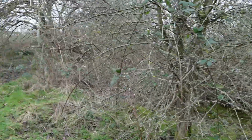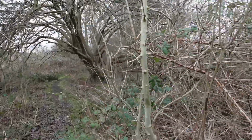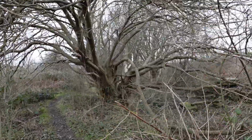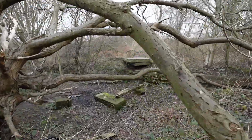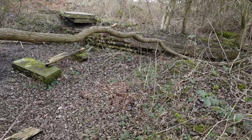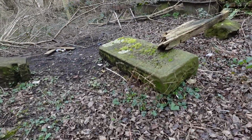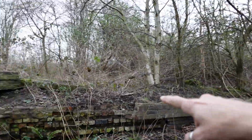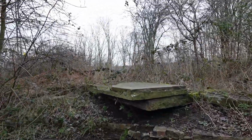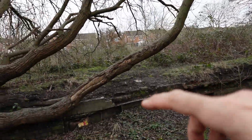So it's coming through here. There's been quite a lot of earthworks and stuff, people moving stuff about. But there's some more platform here. Here we go. So let's have a look. We've got some coping stones. Look at that. There we go.